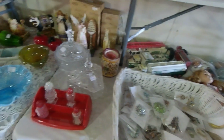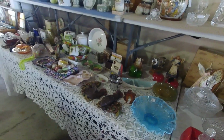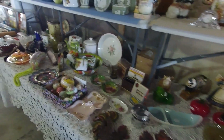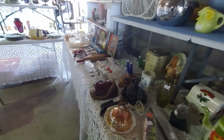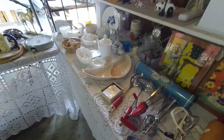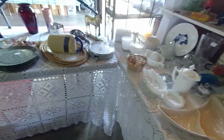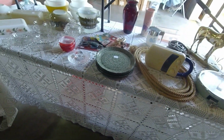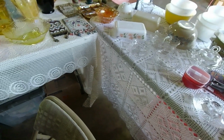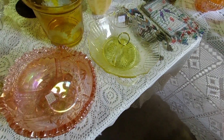Ooh, look at all these nice shiny pins. I love colored rhinestone pins. Those are always great sellers. And we have some glassware. And here's some salt and pepper shakers and some kitchen tools. The ones with the red handles are the ones I typically buy. They usually have wooden red handles because those are the most appealing to people. So I tend to stay away from the other ones that look really, really old.